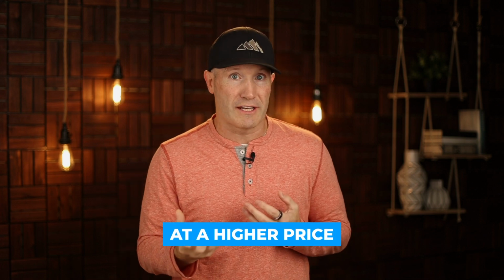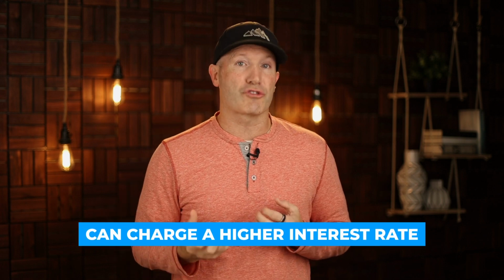Once he has this property that he acquires with private money, that he gets at a discount, the seller is then going to sell the property to an individual at a higher price than he purchased it at, but he can charge a higher interest rate. And here's the overall goal with that strategy when it comes to a slow flip.